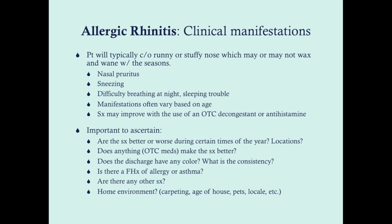A lot of times this can lead to sleeping trouble. It can also lead to sleeping trouble if they have a significant degree of inflammation of their adenoids. That can cause basically an obstructive sleep apnea. A lot of times if you ask the patient, or a bedfellow, or the parents, you'll find out that the child is snoring.